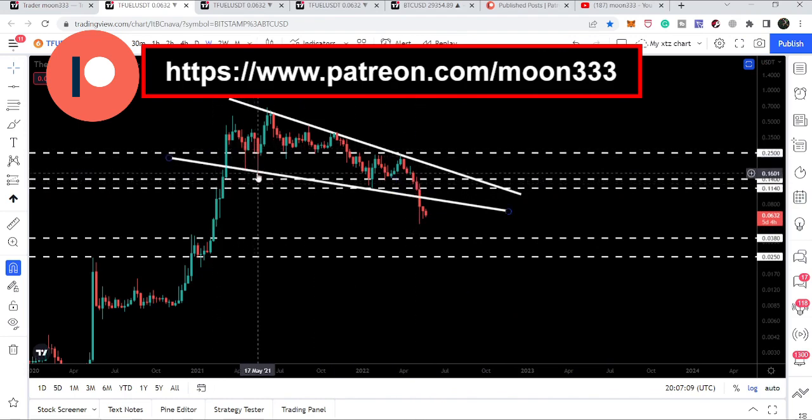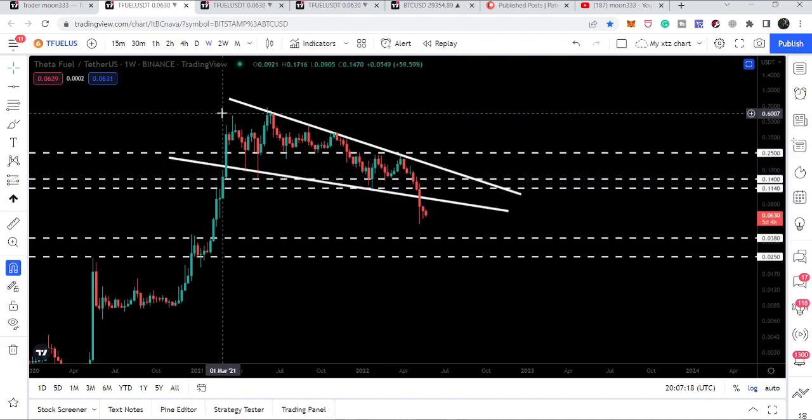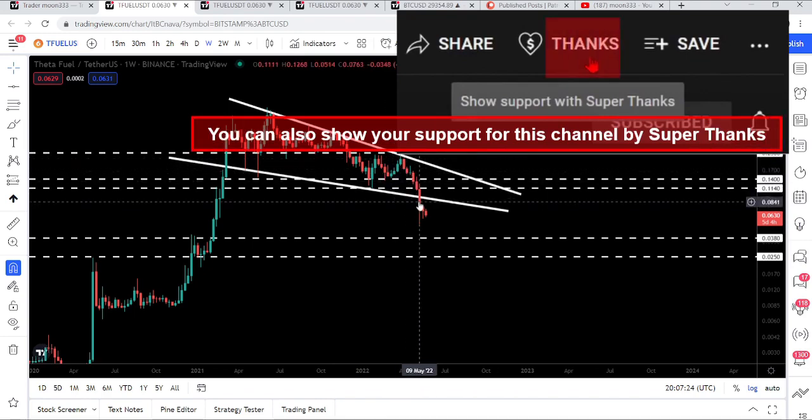You can see that we have tested the support here. We entered the support zone here, we moved up, again moved down, moved up, again tested this zone here and moved up, and we had several rejections by the resistance of this falling wedge pattern. Finally, we broke down the support of this falling wedge and also this support zone as well.